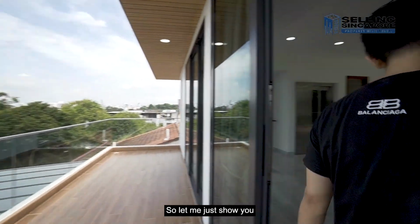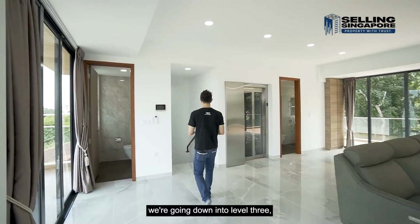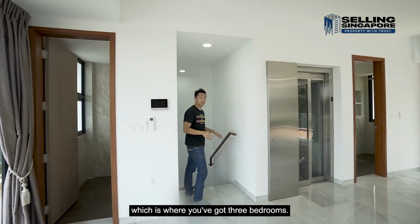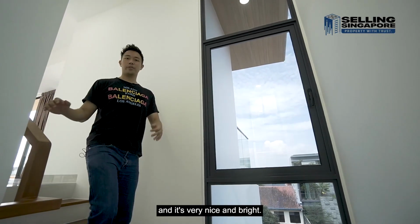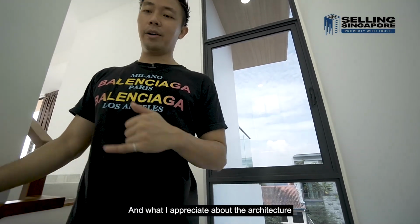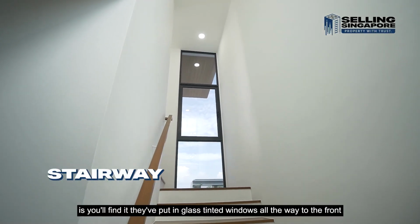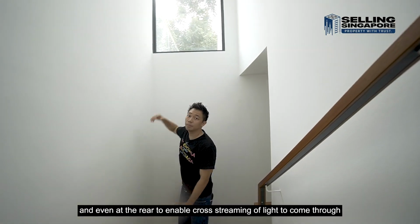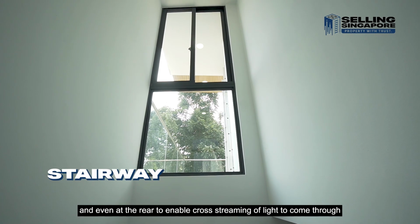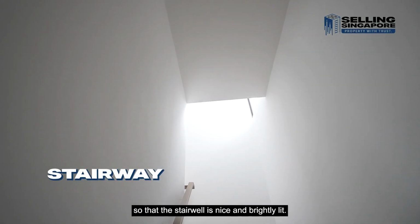So let me just show you then the rest of the home. We're going down into level 3, which is where you've got 3 bedrooms. So this is the stairway, and it's very nice and bright, and what I appreciate about the architecture is you'll find that they've put in glass tinted windows all the way to the front and even at the rear to enable cross streaming of light to come through so that the stairwell is nice and brightly lit.